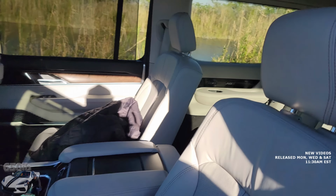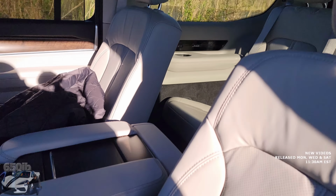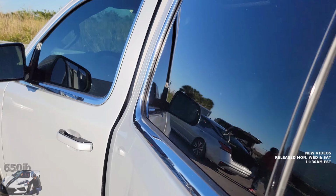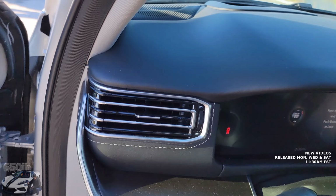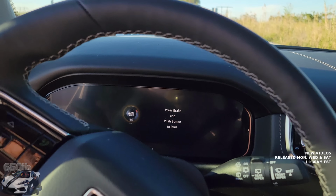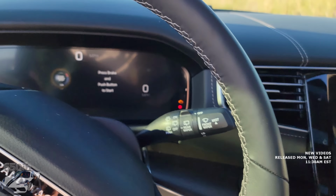And I actually end up taking a nap back here on this long 24-hour drive when I folded the seats flat. But some of my favorite features about the Grand Wagoneer are the amazing massaging seats, the beautiful TFT screen engages, and just the way that this thing sounds.